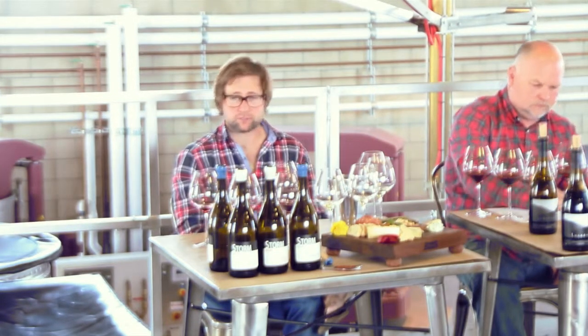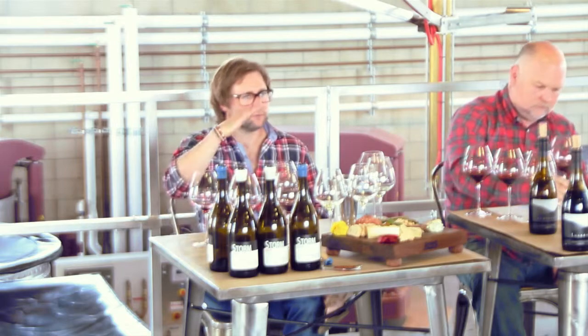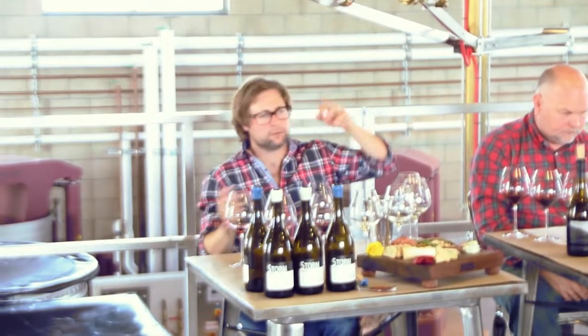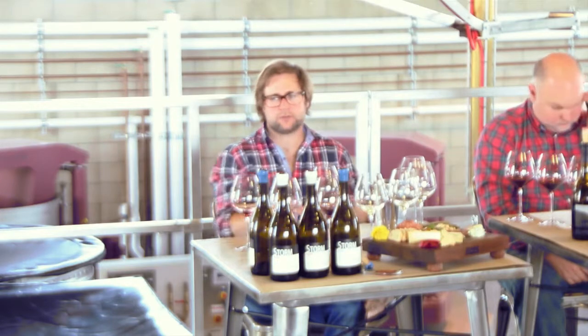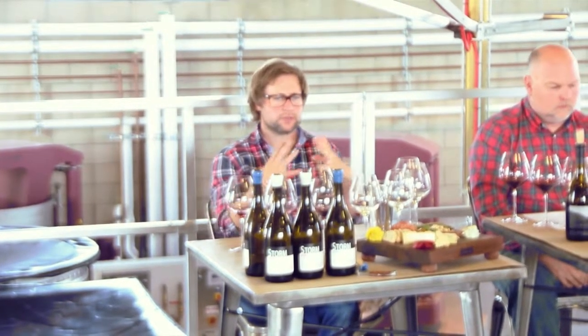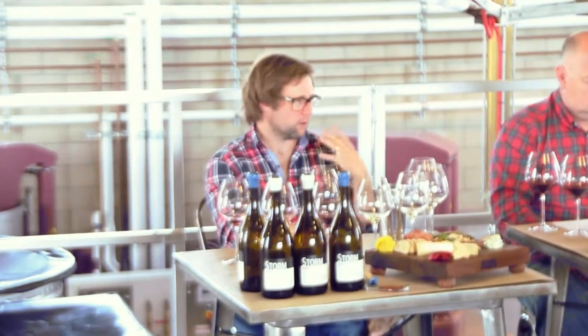Having it being such a small little lot, you can employ a lot of gravity, so you can lift up the tank and gravity it into another tank, and lift up the tank and gravity into the barrel. I really work reductively with my Sauvignon Blanc and Pinot Noir, so I try and keep oxygen away, just to really protect those very delicate fruit and aromatics.